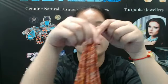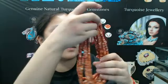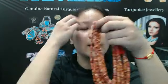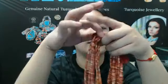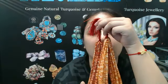Okay, the next one I want to show you is this red spiny oyster heishi. Here are the red spiny oyster heishi, and the size is 4 to 10 millimeters. The color is bright red, and they are polished and smooth. You can also find here the orange spiny oyster heishi. You can find they are in different colors. This one is the orange one, and this one is the red one. We also have a pink one. They are the pink conch shell heishi. For one strand, it's about 16 inches long.